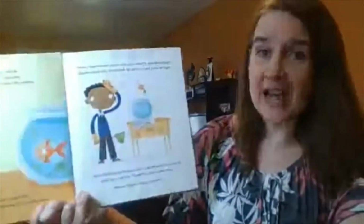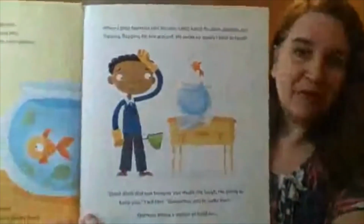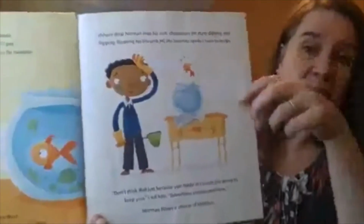When I drop Norman into his nice, clean bowl, he starts dipping and flipping, flapping his fins around. He's so goofy, I have a laugh. Don't think that just because you made me laugh, I'm going to keep you, I tell him. Tomorrow, you're out of here. Norman blows a stream of bubbles. Norman likes being in a clean bowl.